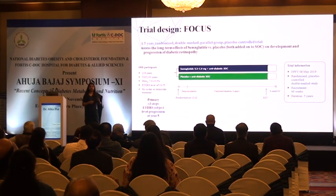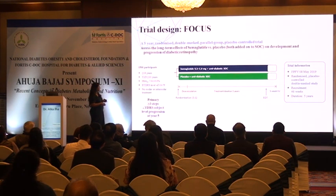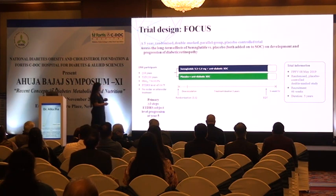There is a dedicated trial which is ongoing, assessing the long-term effect of semaglutide as compared to placebo on the development and progression of diabetic retinopathy, involving around 1,500 patients. They have used the ETDRS grading system for documentation of retinopathy progression. This trial started in 2019, and since the duration is 5 years, maybe by next year we will be in a better position to understand the exact story.